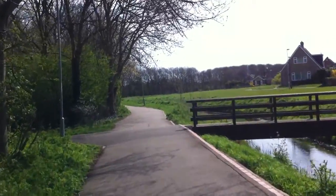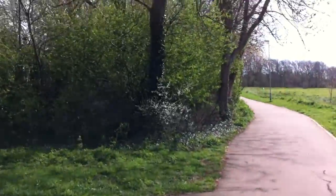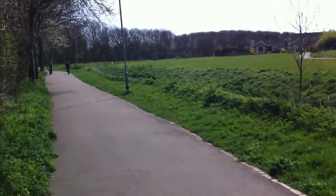And Liberal Democrats will continue to fight to protect this green open space that we have, because it not only looks great, but it benefits the whole community.